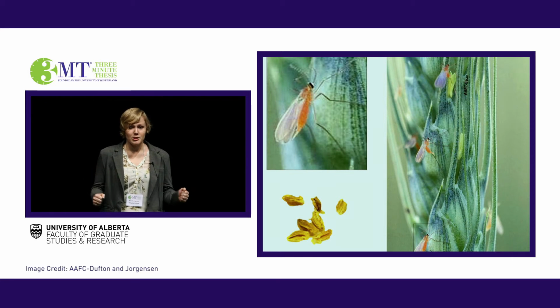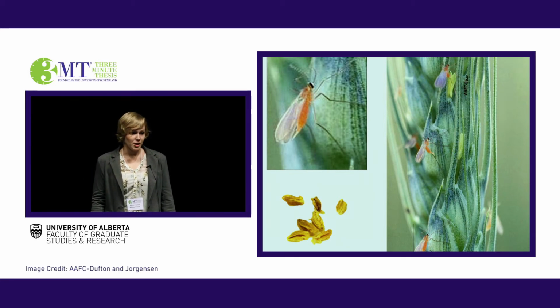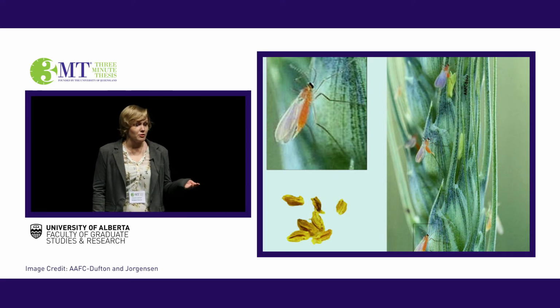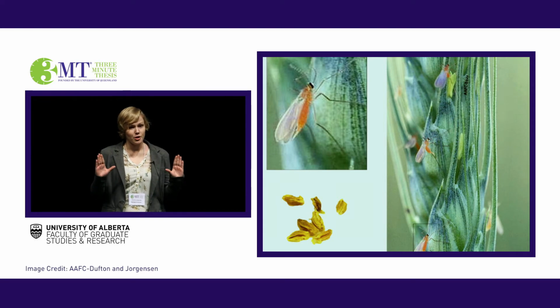My research focuses on improving that monitoring as well as our understanding of wheat midge biology. I'm confirming the accuracy of computer models used to determine timing of monitoring. And by looking at dates of adult emergence, as well as accumulated temperature and rainfall, I can get a clear picture of what factors are driving wheat midge emergence in northern Alberta.